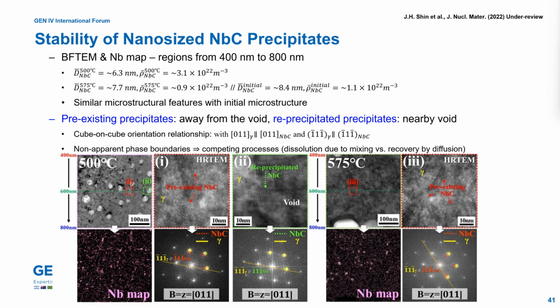It can be said that niobium carbide precipitates would reprecipitate with redissolved niobium and carbon atoms during irradiation on the void surface, and the size of the precipitates was smaller than the pre-existing precipitates. Nonetheless, the size and density of the precipitation were similar to the initial microstructural features.